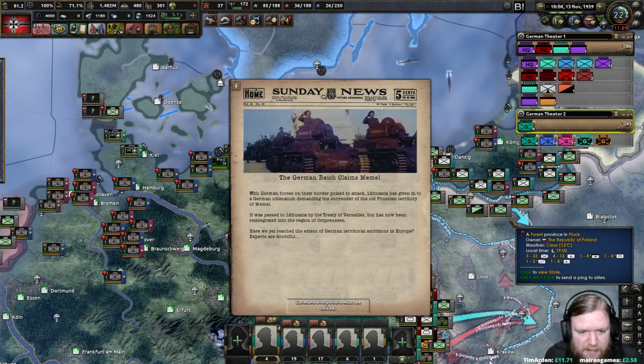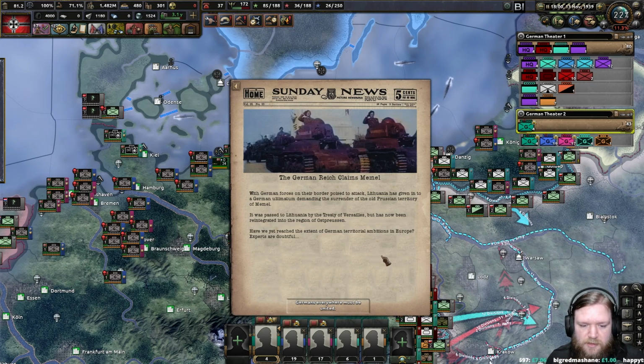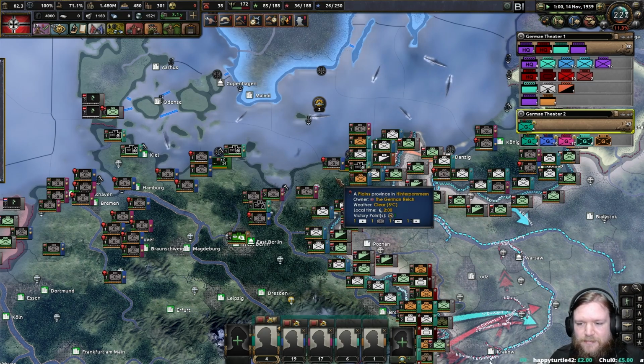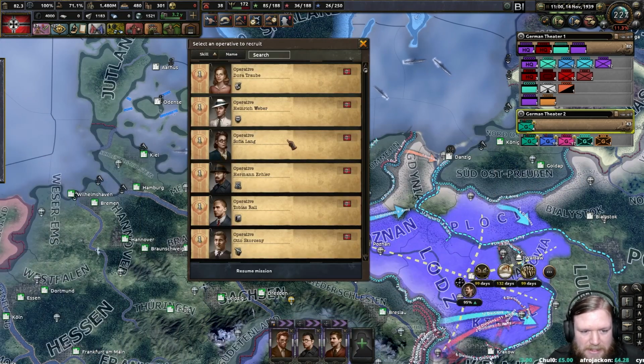The German Reich claims Memel. The German forces on their border poised to attack. Lithuania has given in to a German ultimatum demanding the surrender of the old Prussian territory of Memel. It was passed to Lithuania in the Treaty of Versailles, but has now been reintegrated into the region of Ostpreußen. Have we yet reached the extent of German territorial ambitions in Europe? Experts are doubtful. Ha! Nobody believes experts. Who needs them?